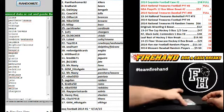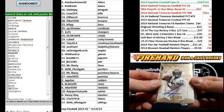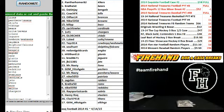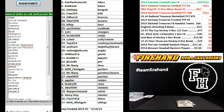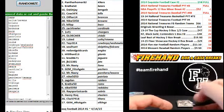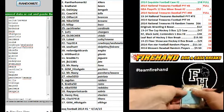All right. Next up we got the Keith Price. Keith Price autograph rookie. 3 times. 1, 2, 3. It's going to go to the Rams. K-Rath 50 and the Rams. Keith Price going to the Rams.